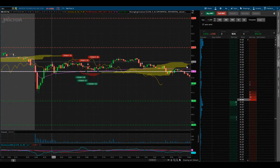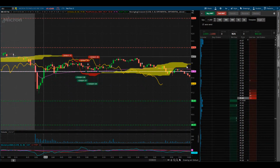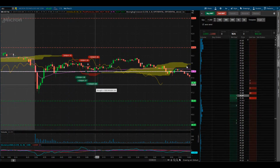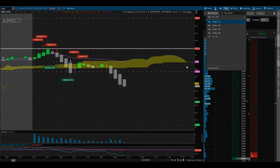Profit would have been, as we come up, somewhere around this level right here. We're looking at the cloud. You see the bottom level of the cloud here, and then the shelf of it, if you can see that, should have been our profit target. Still a successful day, cleared $60 on it. And then AMD we also traded. Let's switch this to a 1 minute.